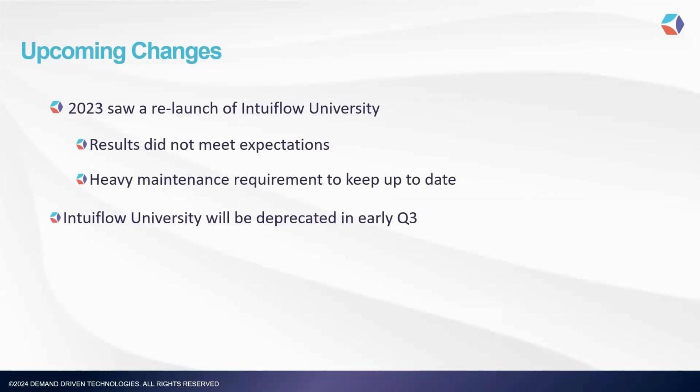Upcoming changes. So last year we relaunched Intuiflow University, right? It was a site set up, and it had a guided walkthrough of the system. And we were hoping for some good adoption. Right after the user conference, there were a few guys that really jumped in there and were playing with it, but then adoption dropped off pretty quickly.